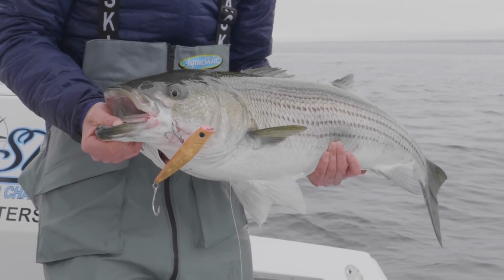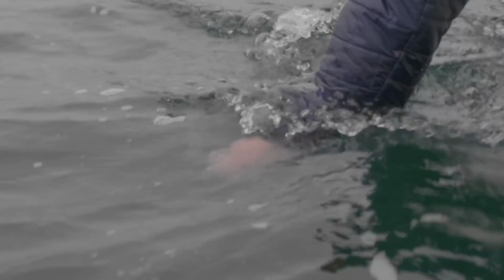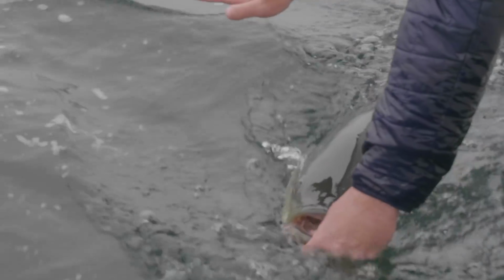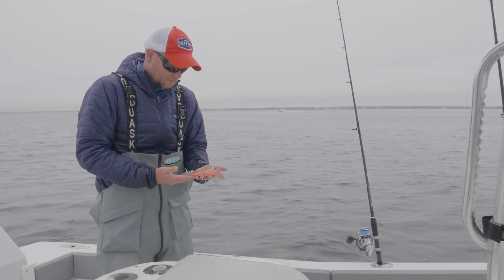I want to get this big fish back in the water, so we're swimming this fish. Cullen has the boat in idle. These bigger fish will usually have enough strength just to shake out of my grip, and that's my tell for when this fish is ready. The pectoral fins are starting to stick out, clamping on my thumb a little more. There we go.